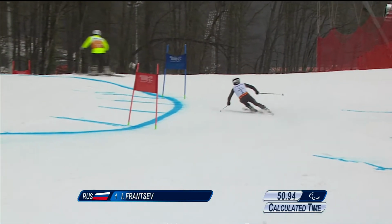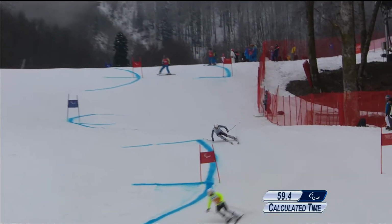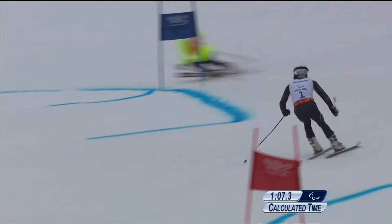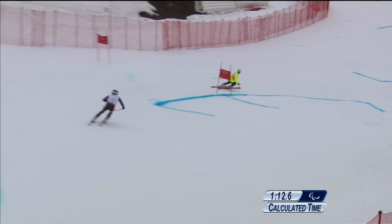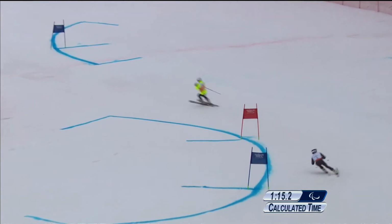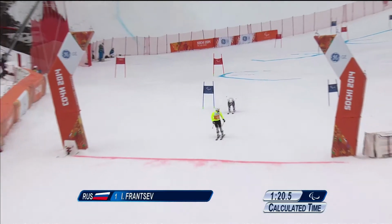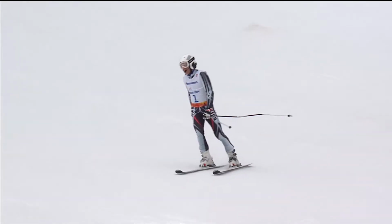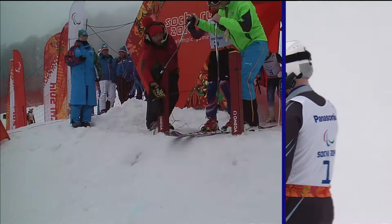Now they veer off to the left in the downhill and giant slalom. They've gone off to the left of camera, but they've gone skiers left and avoided the gear jump pitch, and they have this friendlier pitch that allows for a giant slalom track. And even Frantsev, in his second Winter Paralympics, he's been close to the podium, but he hasn't been on it. His sister has 4 medals to her name in these games, and Frantsev sets a time of 1:21.51. We'll have to wait and see how competitive that is.